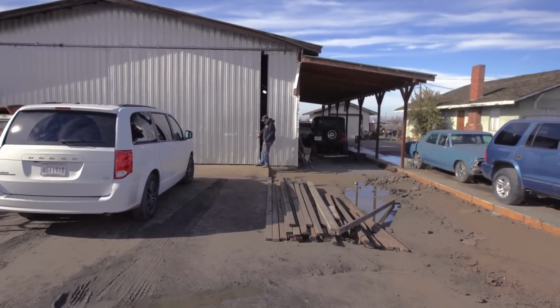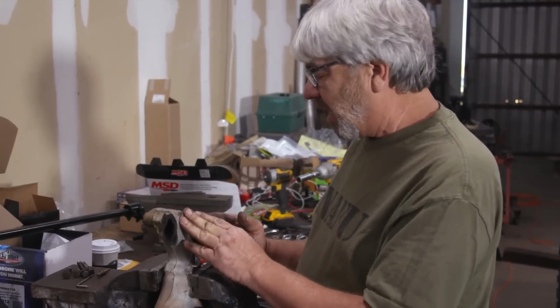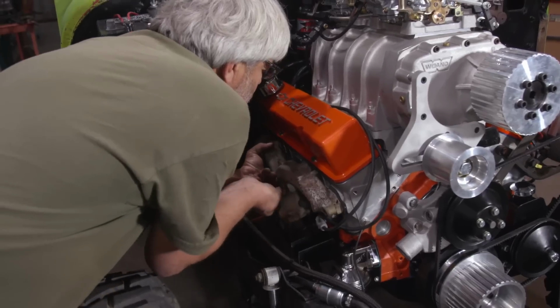This is ridiculous. So these stock exhaust manifolds hit the aftermarket valve cover, so I gotta take this flap grinder and take off about a couple of thousandths. Otherwise it won't seal up, so let's keep going.